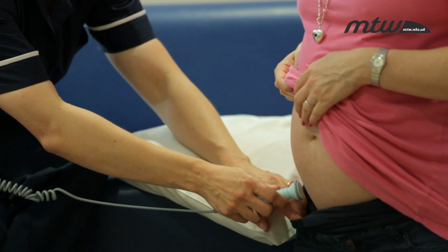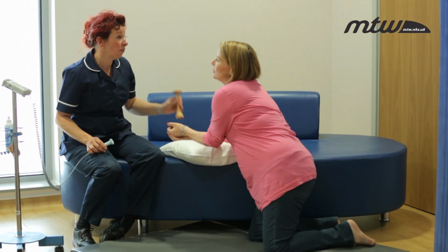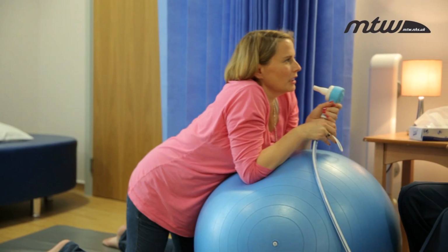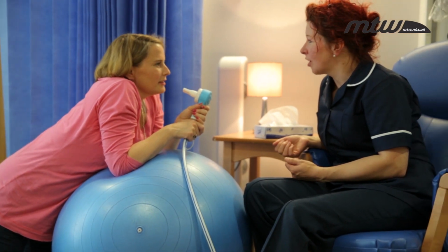Throughout the labour, the midwife will check the baby's heartbeat regularly with a handheld device, or sometimes with a small ear trumpet. Karen also shows Sally the gas and air, or Entonox, which is available in all the birth rooms. This can help with the more intense contractions later in labour.